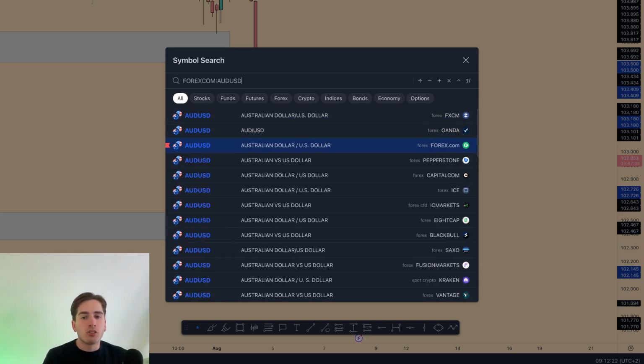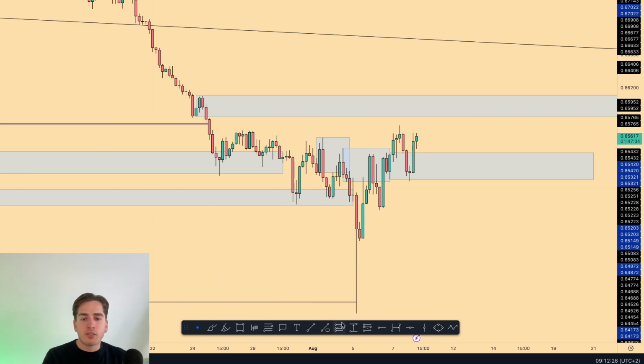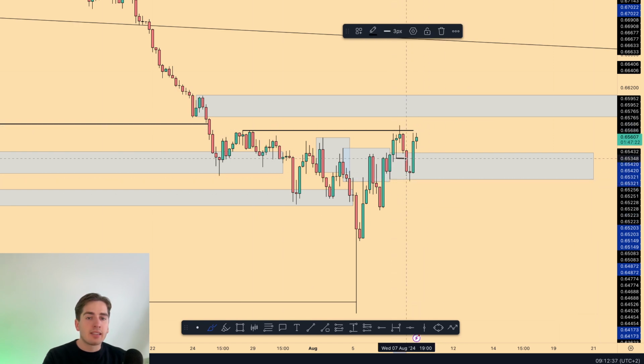Going in towards Aussie dollar, what are we seeing there? So Aussie dollar actually pushed down lower yesterday after grabbing the liquidity. So it was a spot on analysis yesterday. As you can see, this liquidity high got taken out. Straight away after that, we saw that strong reversal in towards the downside, breaking this fractal low over here.